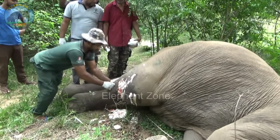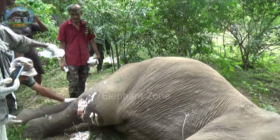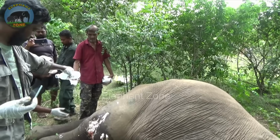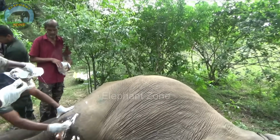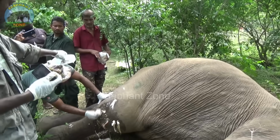After a thorough cleaning, the wounded area was flushed with saline solution. You can see how professionally the task was carried out. The vet attended to the wound with great care so that the animal received the best treatment possible.